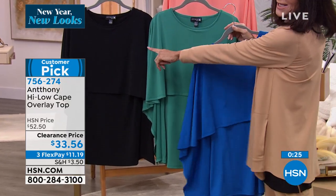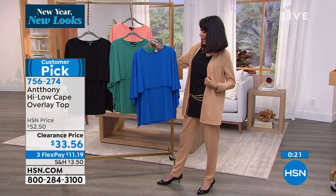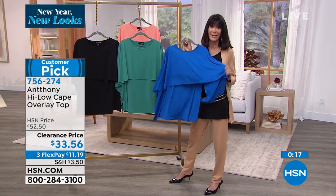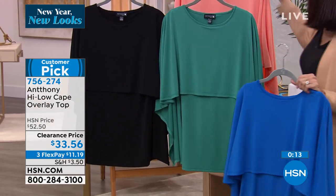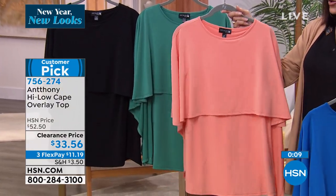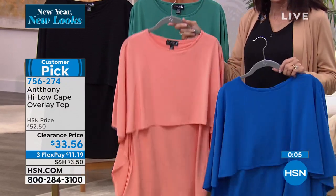So we're about ready to say our complete goodbyes to the black, 50 left in the black. The cobalt blue, there's only 230 left in the cobalt blue, 300 in the teal. Oh my gosh, and only 120 left in the warm coral peach. Oh, so that's it.